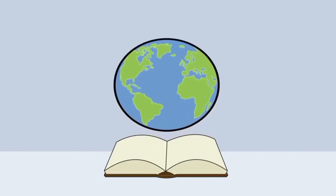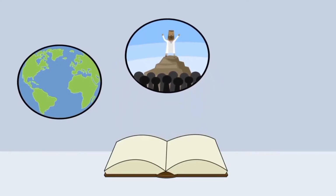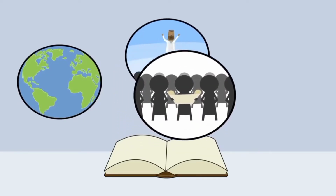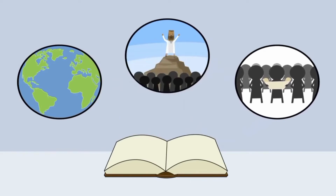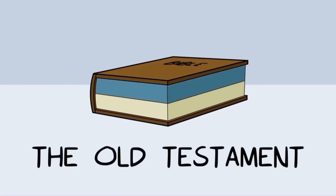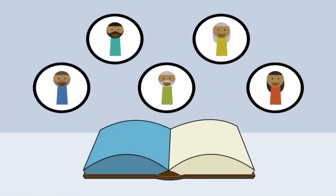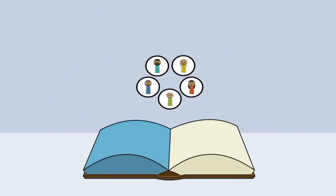And everything in the Bible is true, like how God created the whole world and everything in it. And the story is about Jesus, God's Son. And in between, there are lots of stories written by all kinds of people. But the amazing thing about the Bible is all these stories came from God. The first part of the Bible is called the Old Testament. It tells the story of God's special family, the Israelites, and how God promised that through them, He would bless the whole world.